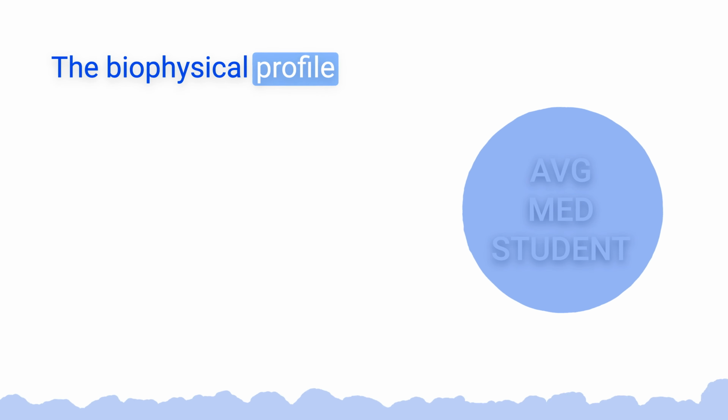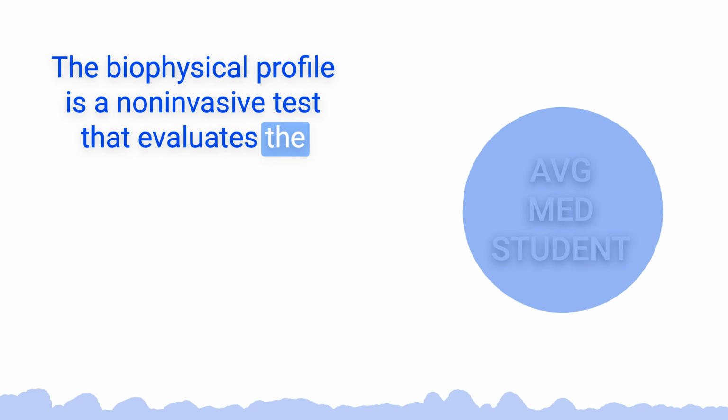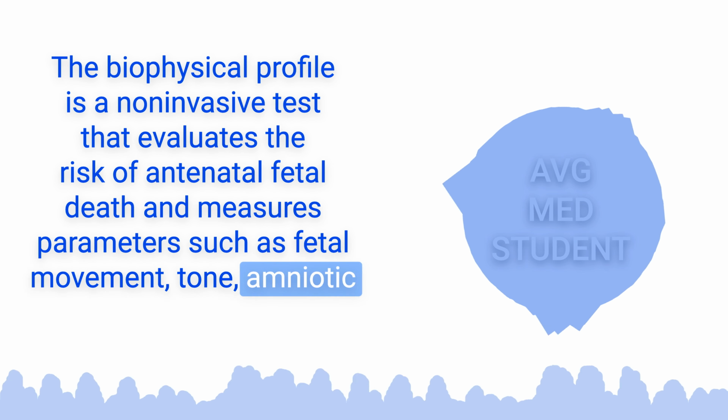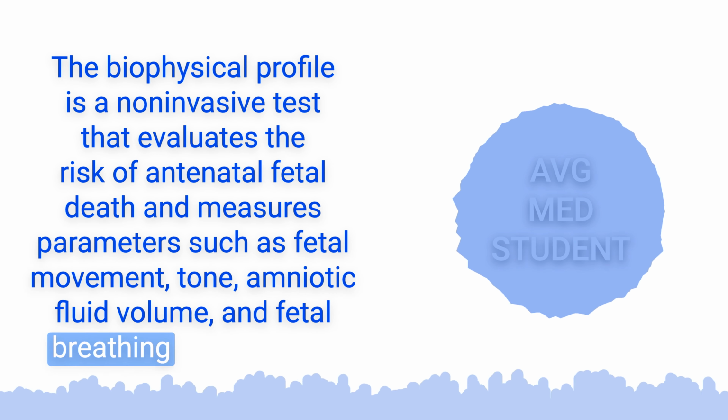The biophysical profile is a non-invasive test that evaluates the risk of antenatal fetal death and measures parameters such as fetal movement, tone, amniotic fluid volume, and fetal breathing movements.